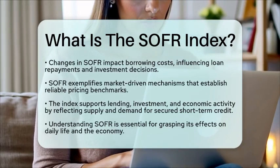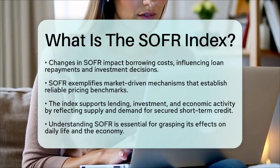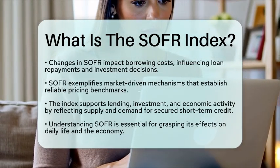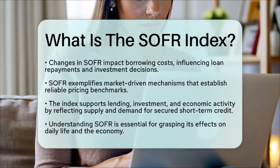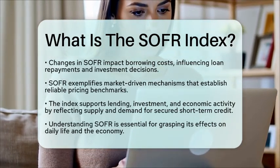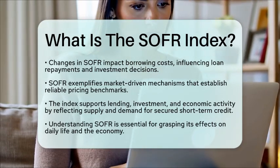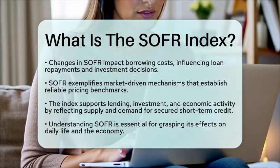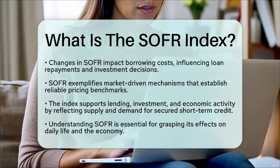From a capitalism perspective, the SOFR index exemplifies how market-driven mechanisms establish reliable pricing benchmarks. These benchmarks facilitate lending, investment, and economic activity by reflecting supply and demand for secured short-term credit. This supports the functioning of financial markets and the broader economy by enabling risk assessment and resource allocation based on transparent, market-based information.